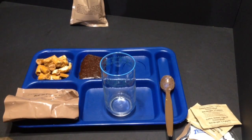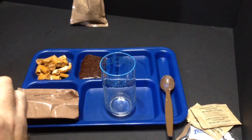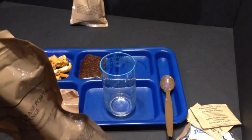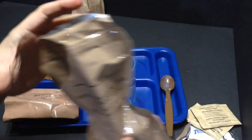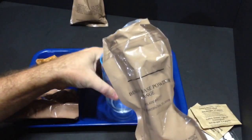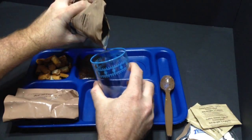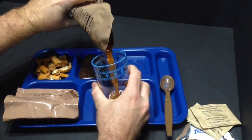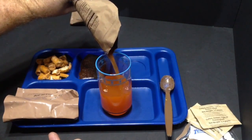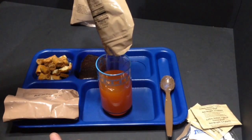There's one thing for sure, guys. When you get an MRE, you never know what to expect. But I tell you what, with these cold weather MREs, you know it's going to be good. I've never had a bad one. They've always been just absolutely top notch. All right. Let's see if I can do this without spilling it. Not very much, is it?